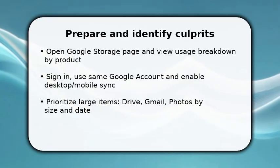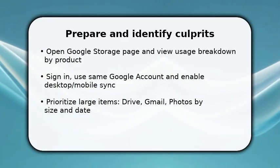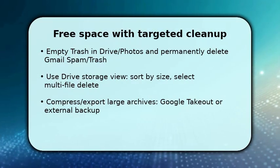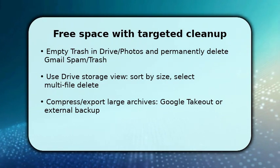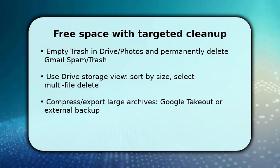Then, create a quick plan. Delete duplicates, bulk remove old attachments, and export anything you must keep before permanent deletion. Now execute the heavy work. Clear trash in Drive and Photos and permanently remove spam and trash in Gmail, because items linger until fully purged.